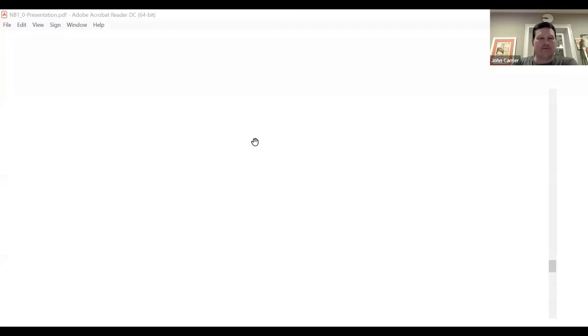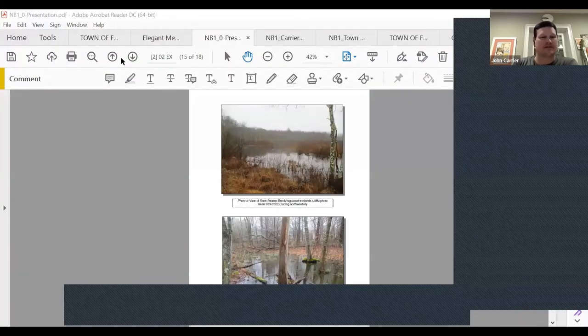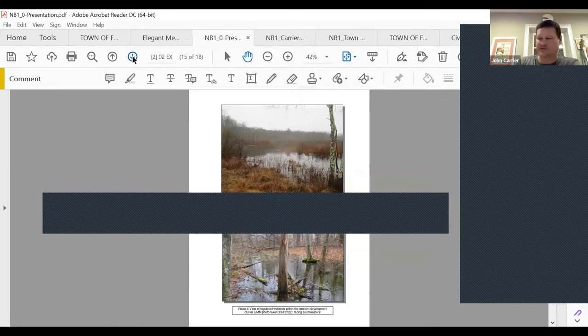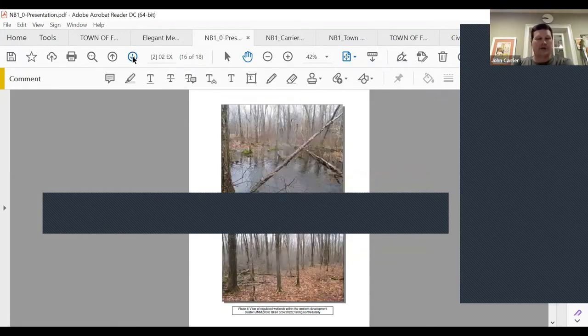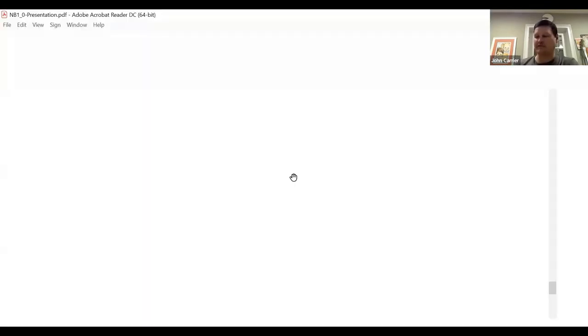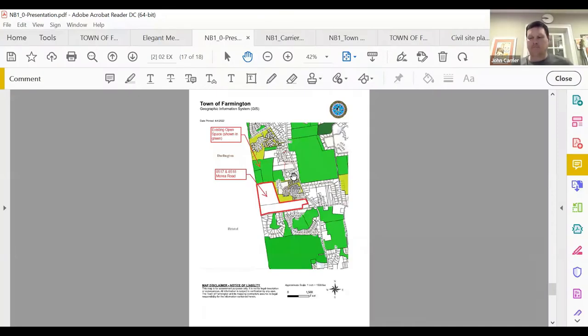All right, while you get the slide going, I'll just introduce myself a little bit, and then we can get to the 17th slide. So my name is Johnny Carrier. I am a second generation builder, office address at 68 South Canal in Plainville. My family's been building for a little over 50 years. We are local to Connecticut.